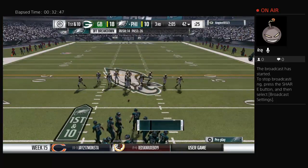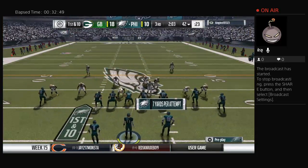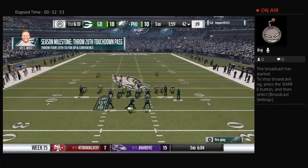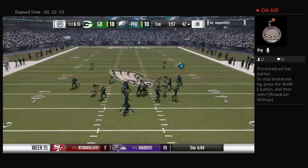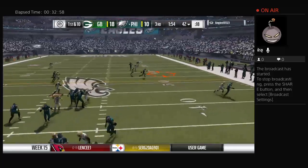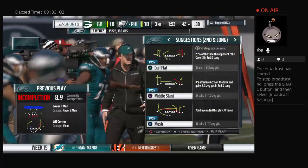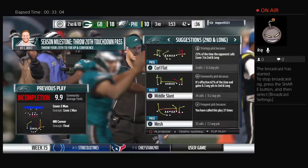And on the outside, they're playing press coverage. Here we go. On first down, Wentz. And it pops free. The collision there jarred the ball loose and brings up 2nd down.